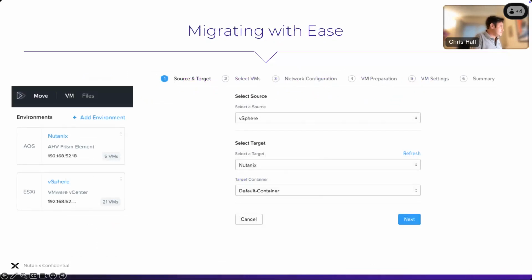So, how do I configure Move to move my VMs? Dead easy. On the left here, set up my environment. So I've got my Nutanix environment. I've got my target environment, my vSphere environment.